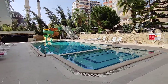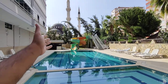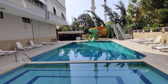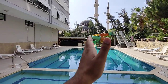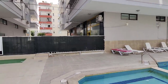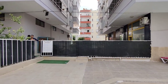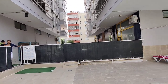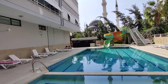We have a good sized pool facing the mosque. You tell me where you can get a property facing the mosque with a pool and a mosque like that, and not to mention that is your shopping center, your Lidl, your Asda, your Tesco, whatever. Right underneath, everything is within few seconds walk, and masjid just gets me a lot.